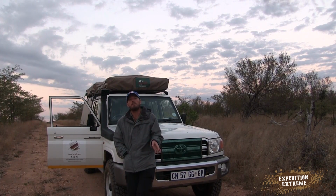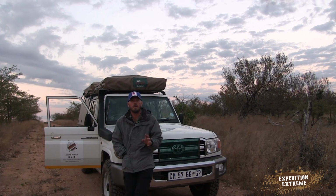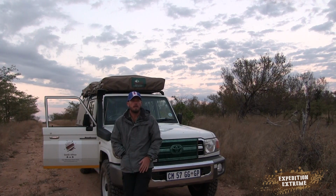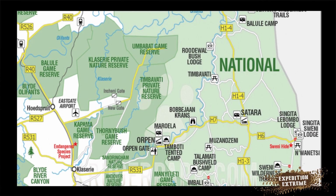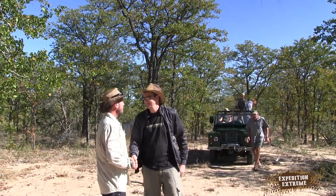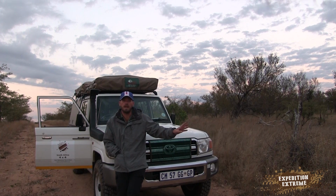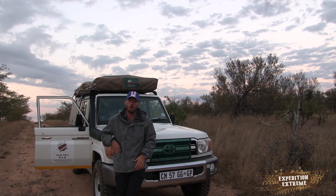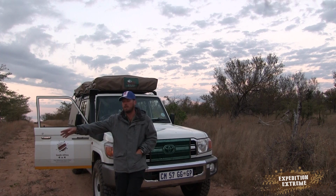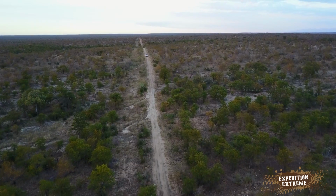We're in Timbavati, one of my most favorite reserves in Africa. Timbavati borders the Kruger National Park. I'm lucky enough to have friends, Etienne, who you'll meet in the show. They own this farm over here in Timbavati. It's a privately owned piece of land in a nature reserve. On this side is the Kruger National Park. So this road is the boundary road to the Kruger National Park and Timbavati.